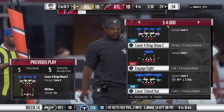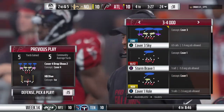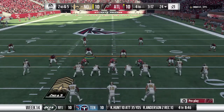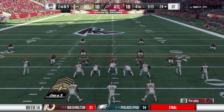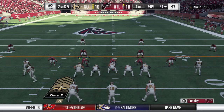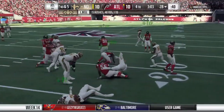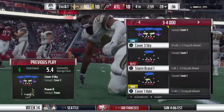Give him 5 on the carry there, and it'll be second down. See if they stay on the ground for second down. And the slot man goes in motion left. Back to the ground, this time with Bell. And he'll take it ahead to the 28-yard line. Call it a gain of 4 there, so it sets up a big play here.